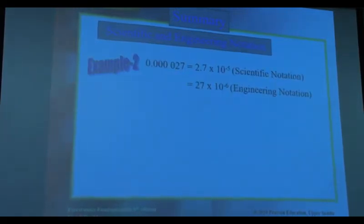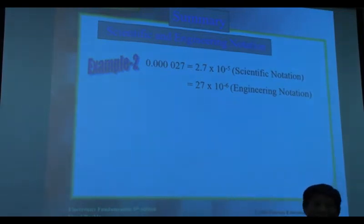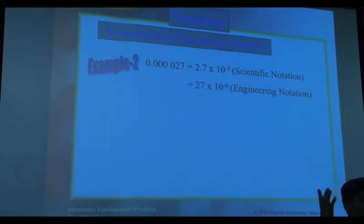Okay, so this one is another example. This one is a very small number, 0.000027. And we use a scientific notation. What we do is you move the dot to the right. So 1, 2, 3, 4, 5 times. So you get 2.7. 2.7 is between 1 and 10, so that is good. Because we move the dot to the right by 5 times, the power of 10 will be -5. Instead of positive 7 in the last example, this one is -5. So if you move the dot to the right, you need to use the negative power. To the left, that will be positive.